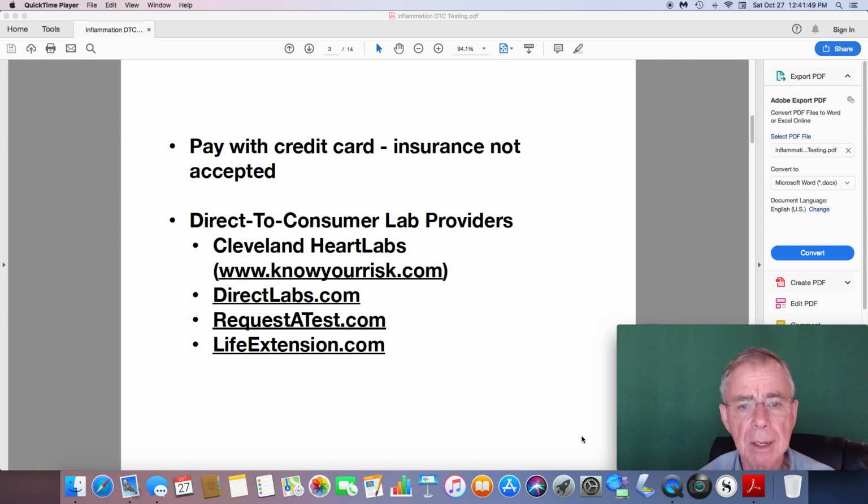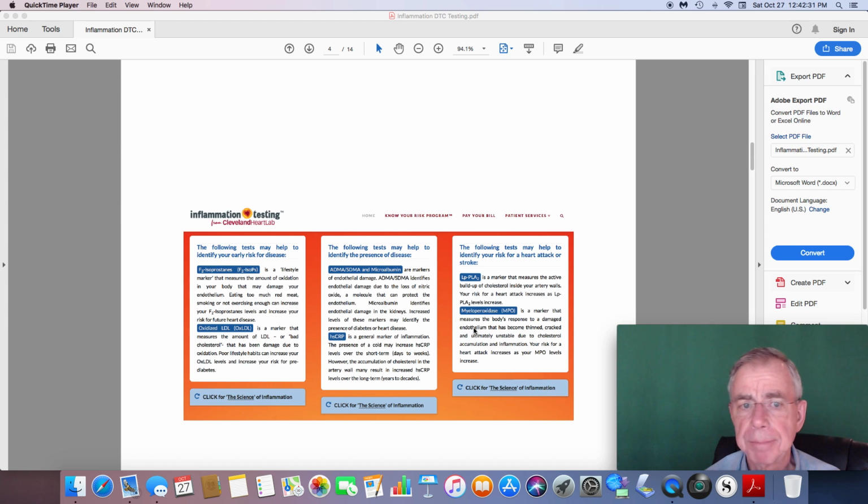There are a number of companies out there for direct-to-consumer services. There's Cleveland Heart Labs, there's directlabs.com, Request a Test, and Life Extension. Cleveland Heart Labs has a panel called the Inflammation Panel. We'll talk about that one. It's a good value. Directlabs.com offers the same tests, but you order it a la carte. It's not a complete panel. Requestatest.com, very good company. I like them, but they don't offer myeloperoxidase. And lifeextension.com, all good. All give you great customer service.